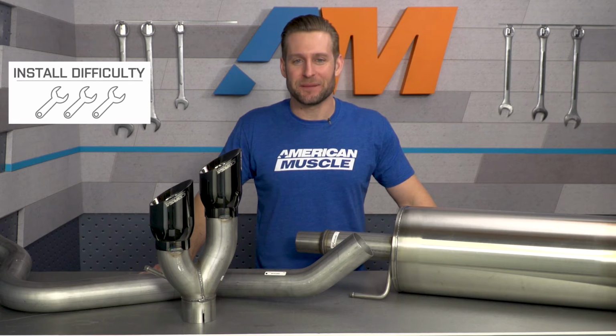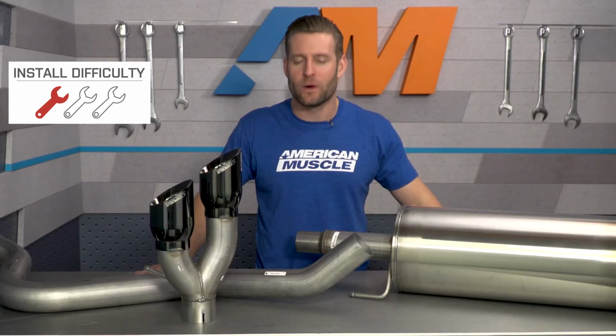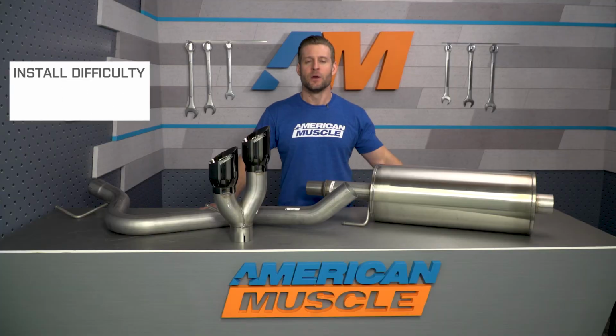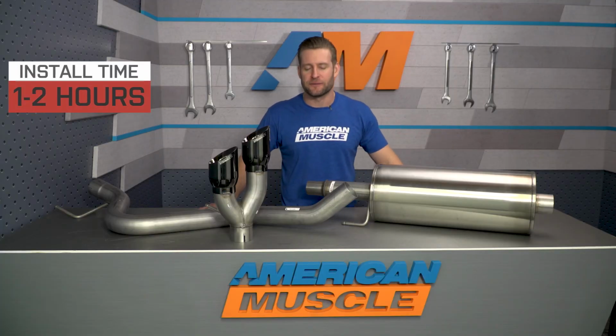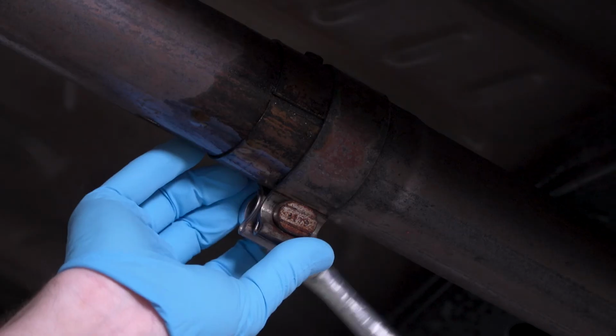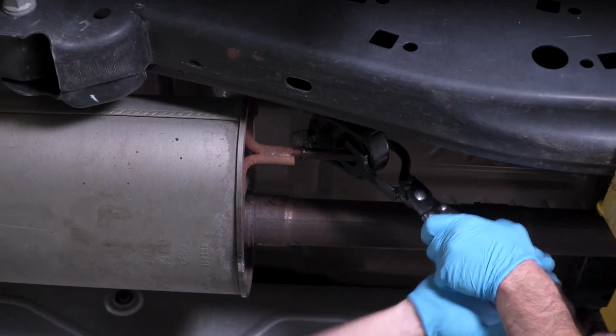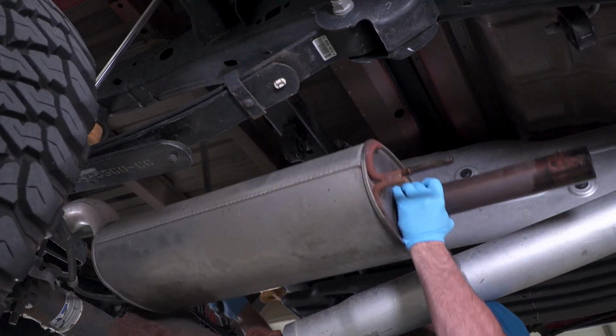But let's switch gears and talk about the installation here briefly, and as I pointed out at the top of this video, really not that bad overall. No cutting, no permanent modification, so let's call it 1 out of 3 wrenches on the difficulty meter with maybe an hour or 2 in the garage from start to finish, depending on your mechanical expertise. Now, of course, it does include everything you need to get the system in place, including your instructions, clamps, all that good stuff. But first and foremost, you will need to remove that factory system, starting with the piping from the resonator back. So loosen up that clamp at the resonator, slide the factory system out of the way.